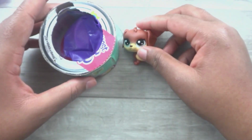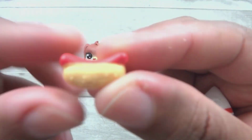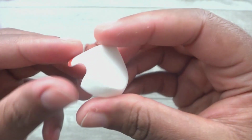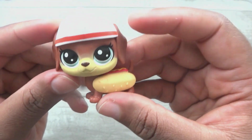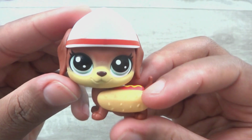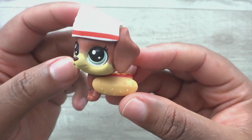Let me see what accessories they came with. Oh, right, the hat. I should have known that. A little hot dog. Oh my God, how cute is that? It's a little tiny hot dog. That's cute. And a little hat. Oh my God, I love these so much. These are so adorable. You guys, I can't. I usually don't care for the accessories that come with LPS, but these are just so clever and cute.